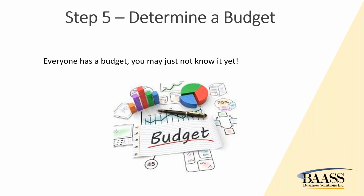So, determining a budget. As a vendor, we often hear that there's no predefined budget when we speak to someone for the first time, but everyone has a budget. They may just not know it yet. The ROI will help to drive the budget.